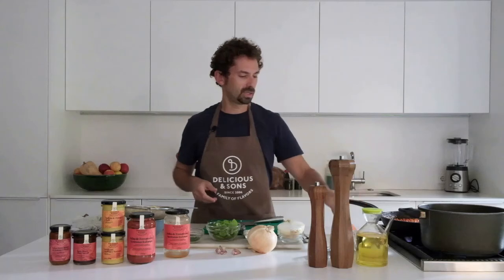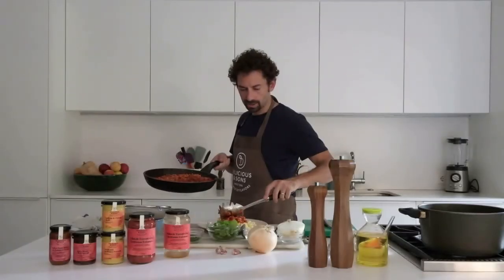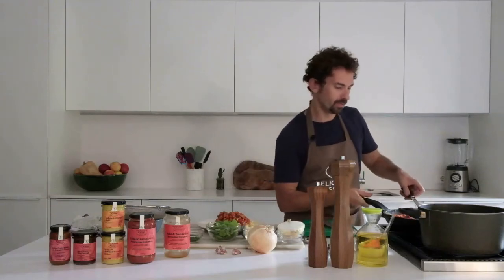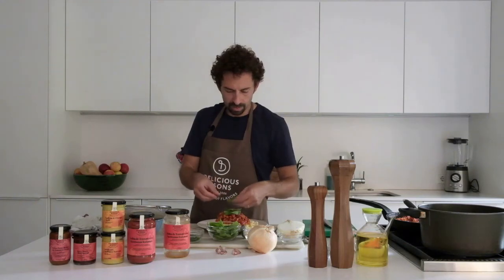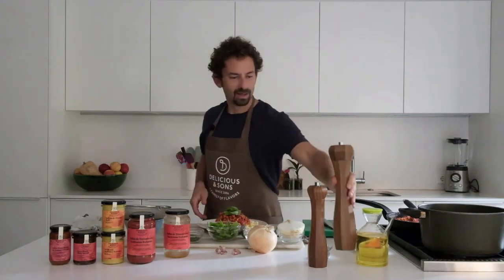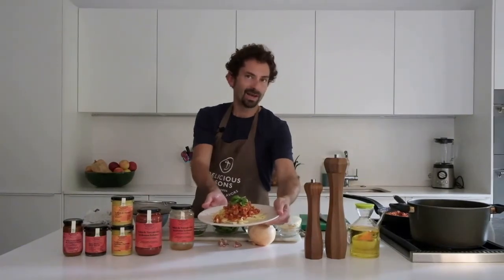All right, so this is just about ready here. Obviously you could slow cook this for another 20 minutes. We'll put our sauce on top here. And there we go. Add some nice basil on top, a little bit of pepper. And there we have it: Pasta alla Bolognese, vegan, organic, and gluten-free.